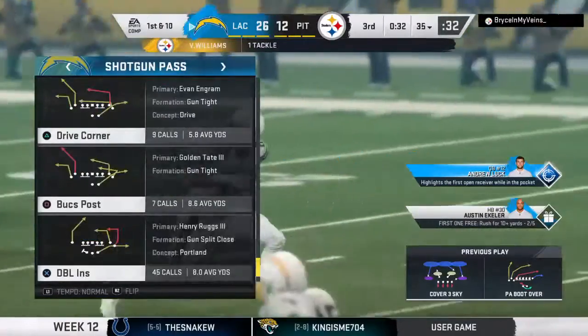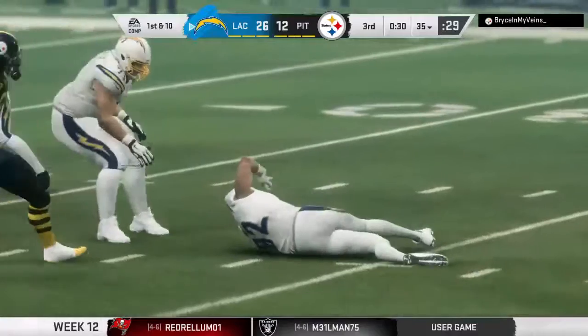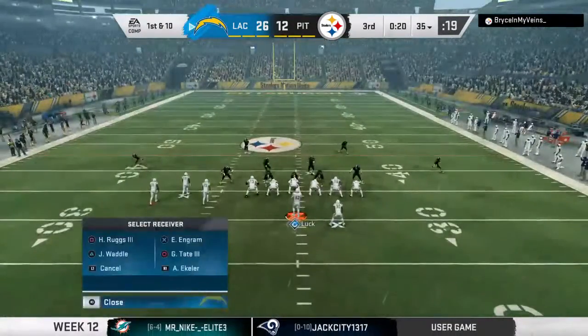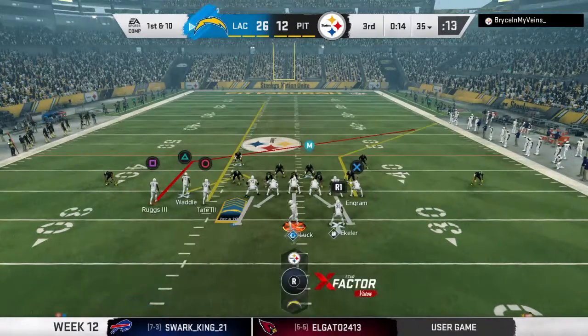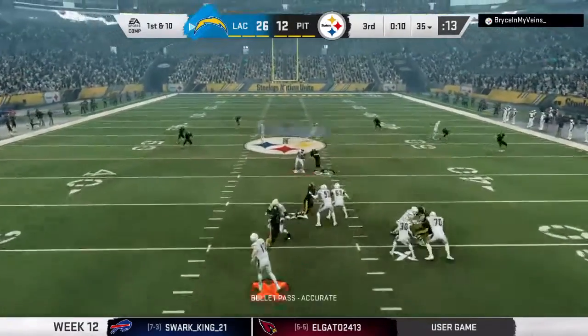That was a route run not just with dexterity, but with intelligence. Found the hole in the zone, made sure the quarterback saw him, and was able to make the sure catch and flip the down marker back to 1. Luck now, 13 of 16 throwing the football. It's 1st and 10. From the gun, here's Luck.